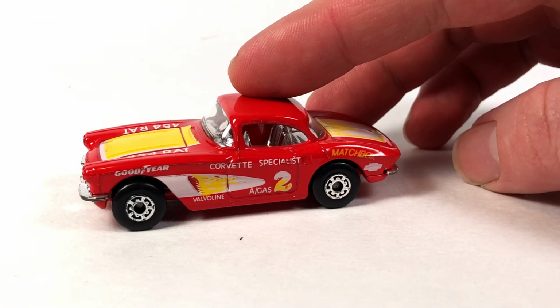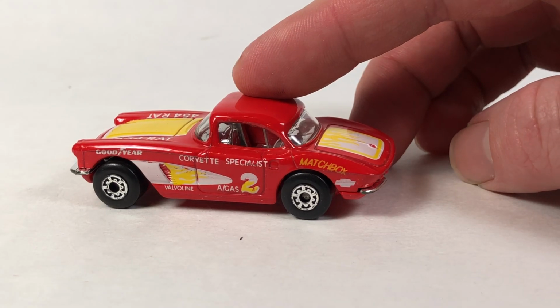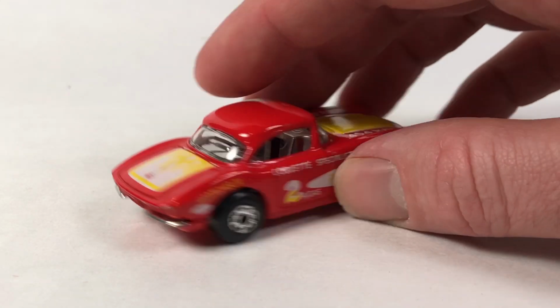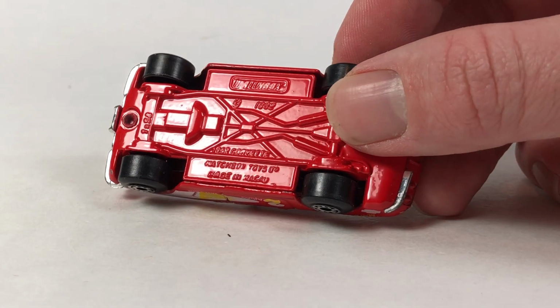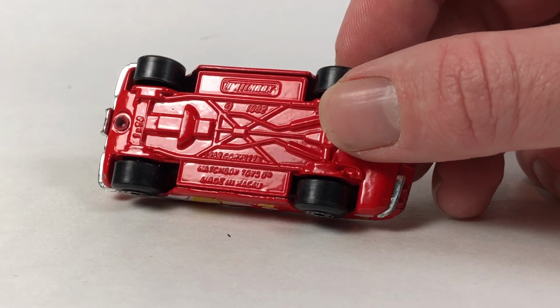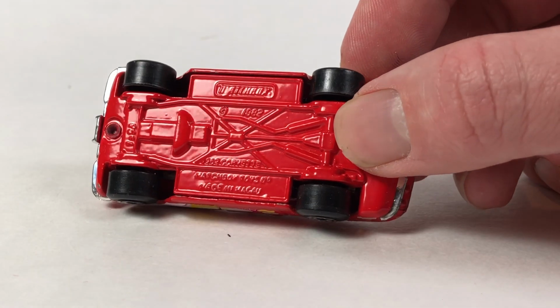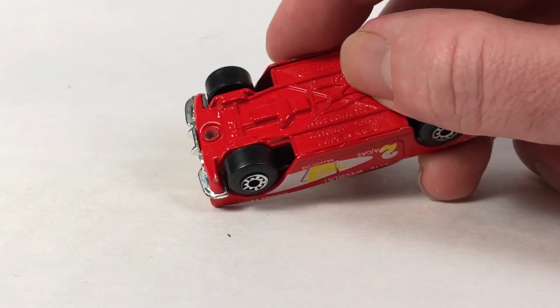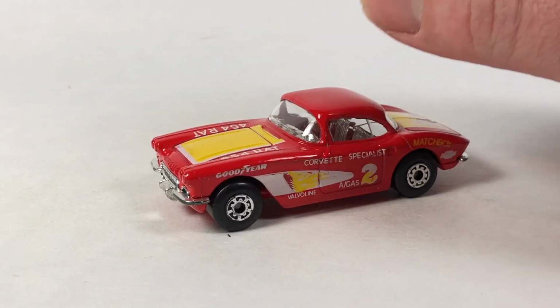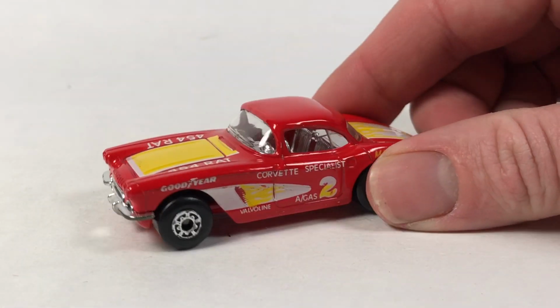And let's see here. Then we got a Corvette. Goodyear Corvette Specialist. 1982 copyright date. 62 Corvette. This one has suspension, metal body, metal base. Pretty cool. This one's kind of interesting.